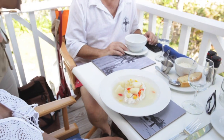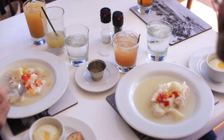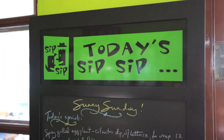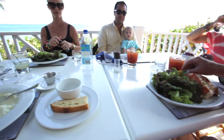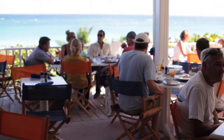Simmered fillet of grouper, buttered grits, and homemade Johnny cakes has become the official national Sunday brunch of the Bahamas. Nobody does it better than the celebrated Sip Sip restaurant on Harbour Island. Sip Sip is local slang for gossip, activities enjoyed by celebrities, stars, and jet setters crowding the beachside deck of this famous lime green cottage.